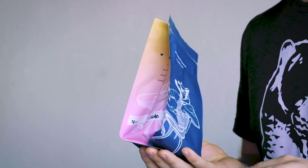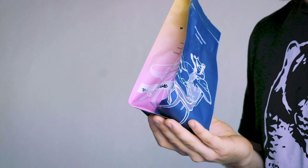Most of our coffees, you'll see us will date them as a guideline for you. This coffee will begin to lose flavor as it sits, and so we highly recommend that you use this bag within a month of the roast date.